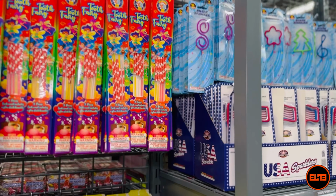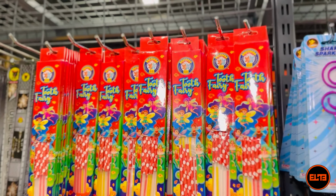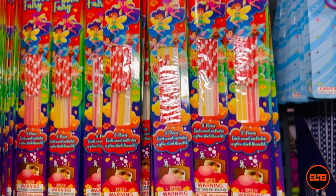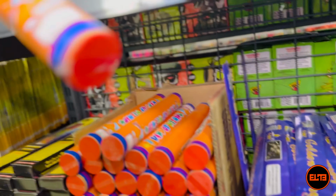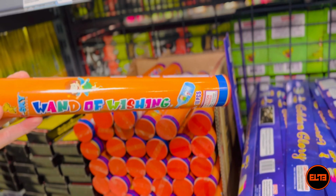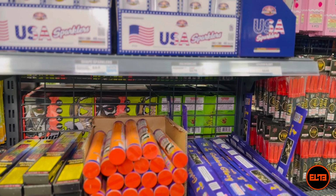Now, some other ones are kind of a little bit gimmicky. For sparklers, we have like the Tooth Fairy. So this is basically kind of like a handheld sparkler, and at the end you get like a neon bracelet. Similar with gimmicky fashions, going with this one, the Wand of Wish from Ye Fireworks. So this is a 12 pack for $4.87.